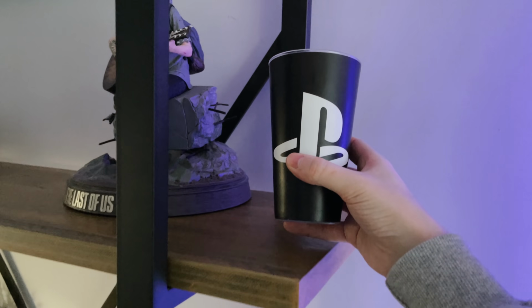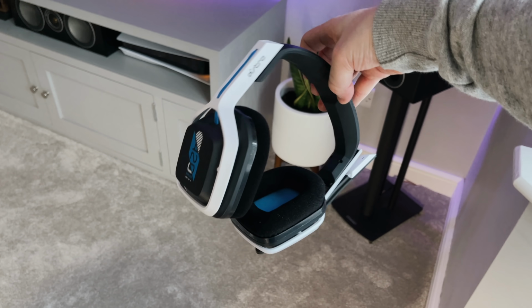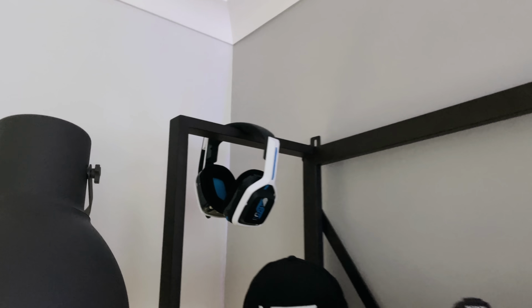I've got my PlayStation glass at the top, and this is the headset that I'm currently using. So this is the Astro A20 Gen 2s. Now I'm tempted to try out the new SteelSeries. I think it's the 7P. Let me know in the comments what headset you're using and if it's worth me trying those out.